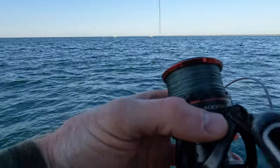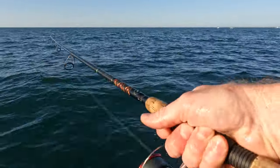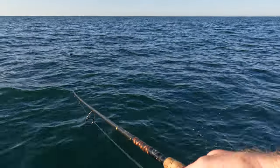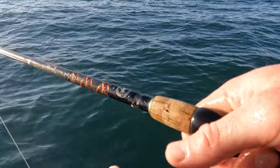And you can see all the birds working kind of off in the distance where all those boaters are. I'm near them, but I'm not really near them. Like if I could hook a Spanish right now, I'd have these fish to myself.